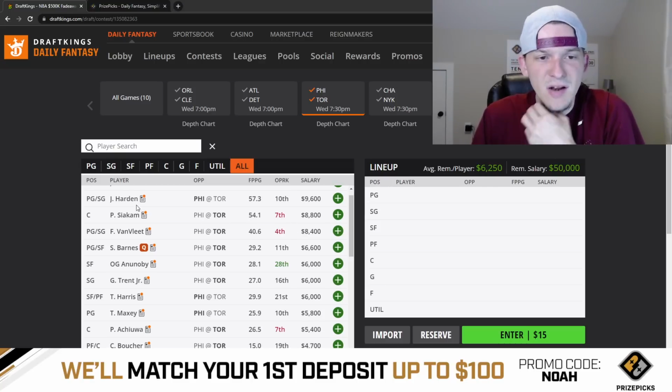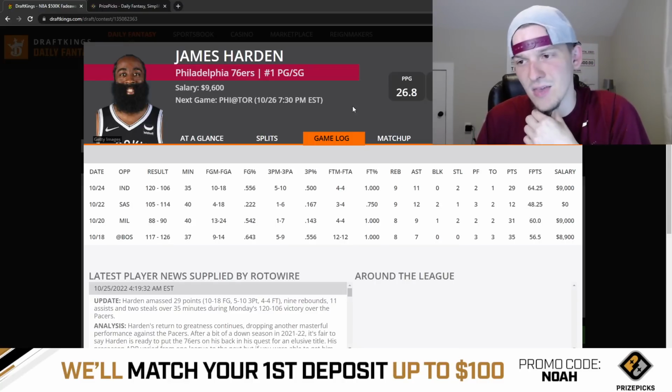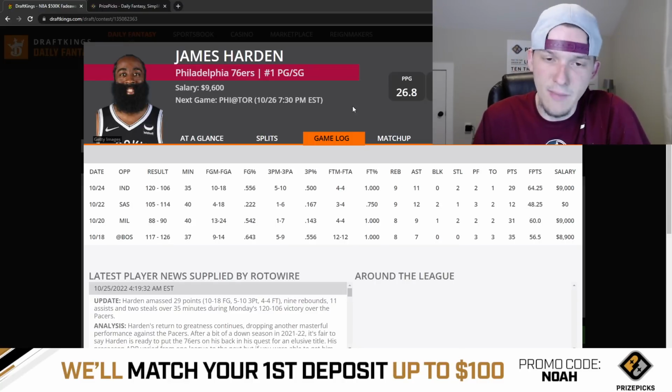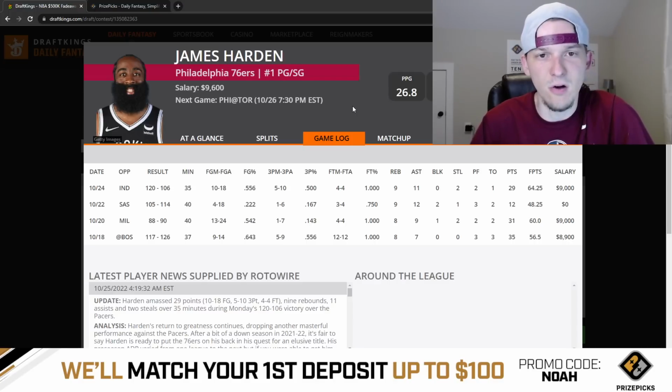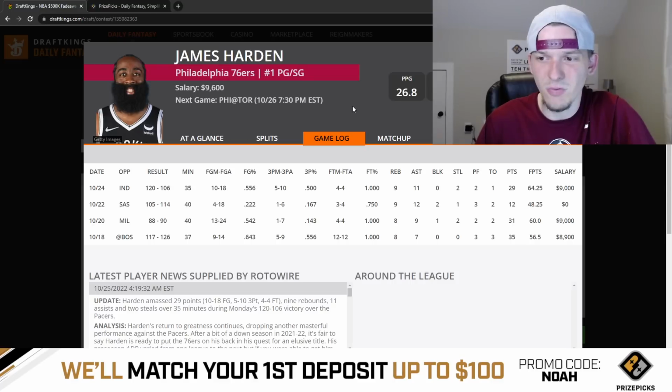And then you have Harden at 9,600. Harden was really, really chalky last slate. He was 9K then. Obviously, it was a really good matchup. This is a tougher matchup, and the price tag went up on Harden. So at 9,600 in a really tough matchup, I'm not really looking to Harden today. I don't think he stands out.